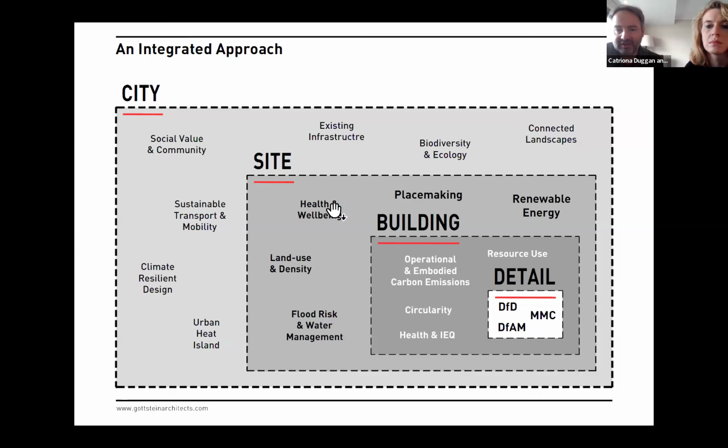And then when we look at the site level, we look at health and well-being and water management and so on. When we get to building level, we look at the operational and embodied carbon, circularity, resource use, and then at detail level, the MMC processes and design for disassembly.